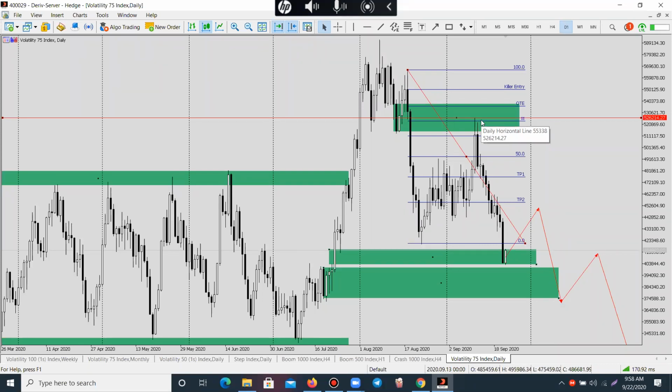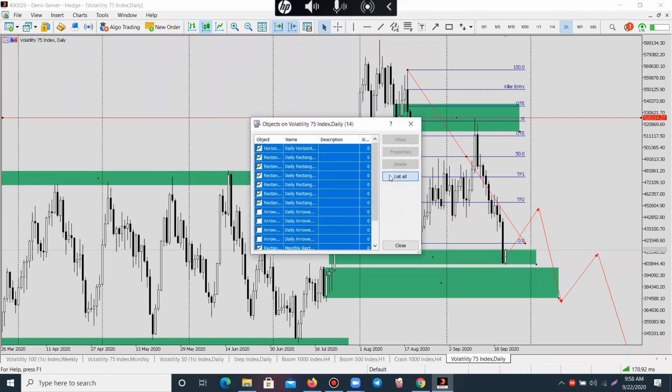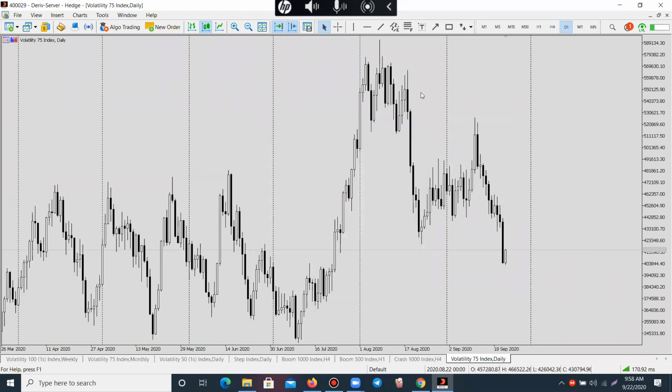Then this market is going to go down. Then I changed all my analysis and my view on V75. V75 is not something I consider like Nasdaq. V75 is all about entry. Let's say you take your entry somewhere, maybe here, this is where your entry is.